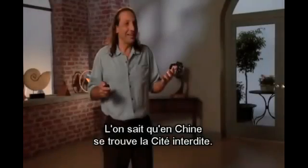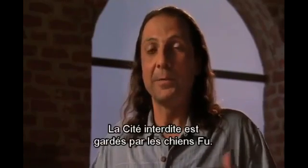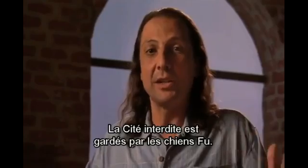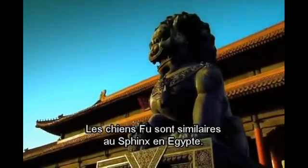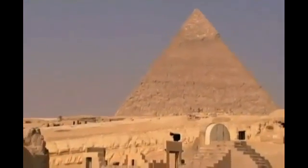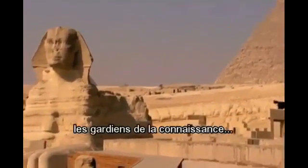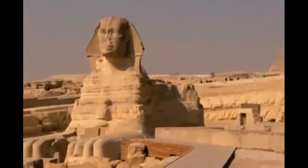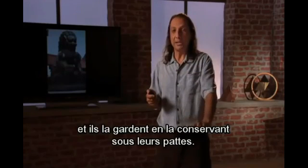Now, when you look in China, you find as well the Forbidden City. The Forbidden City is guarded by the Fu dogs. The Fu dogs are the analog of the Sphinx in Egypt. They are considered the guardians of knowledge. And they guard the knowledge by keeping it under their paw.